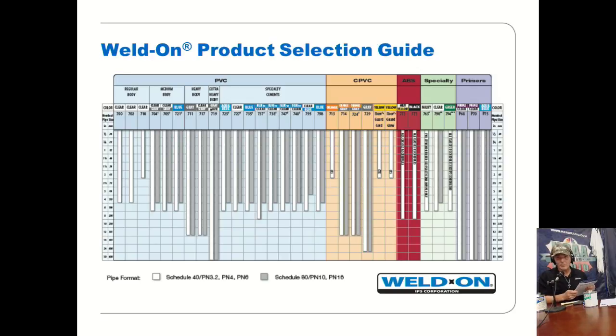You can see on this slide, on one side you have all of the inches, starting with 1/2 inch and going up to 30. On the other side, you'll see PVC cements, CPVC cements, ABS, and so forth. What you want to do is take your finger and run it down to exactly where it says, say 2-inch PVC. Look how many different kinds of cements you can use. There's industrial grade, specialty cements, heavy body cements, medium body cements. There's a whole different line of products for just 2-inch that you could use.